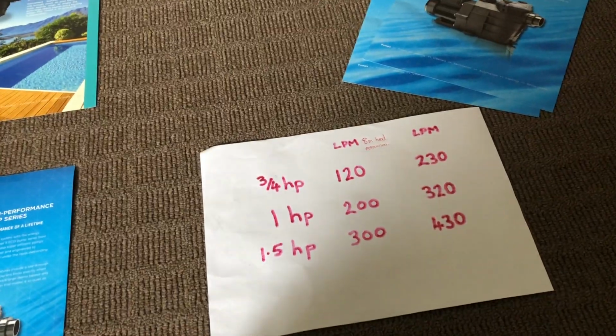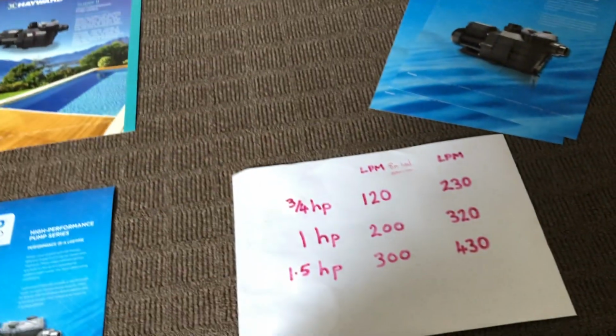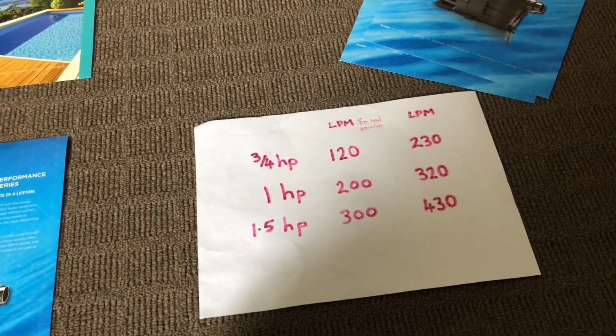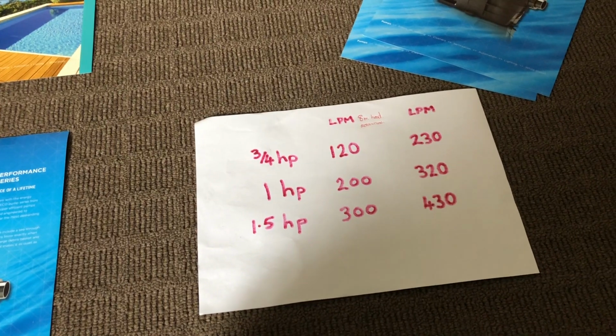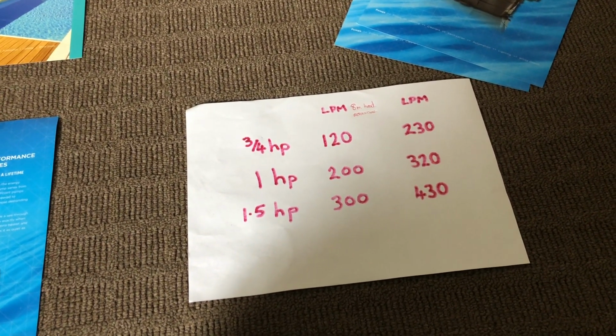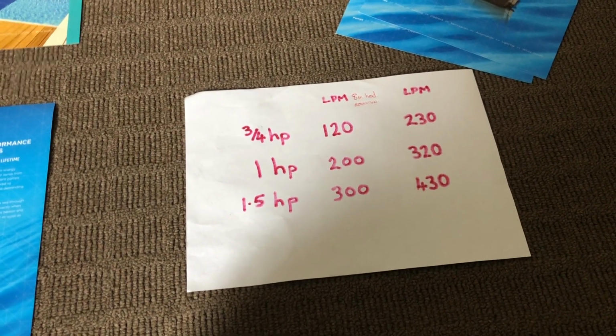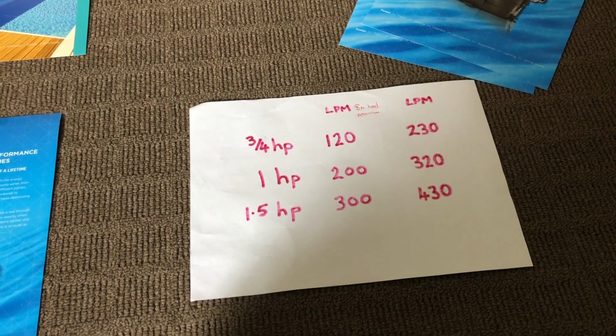It'll probably damage your filter, and it will just push the water through the sand or through the old cartridge so hard that it won't actually filter correctly. So flow is what matters, and that's what you've got to match. If you've got an old system and you want to really up it, you may need to replace your filter and your pump in order to get that right.